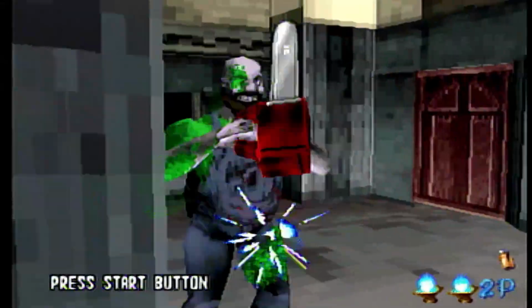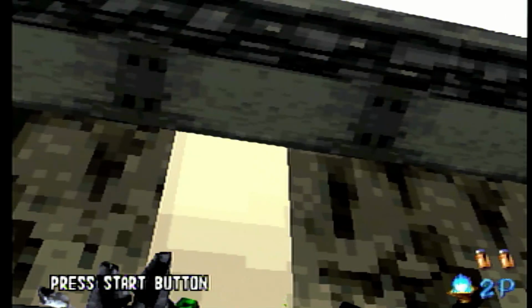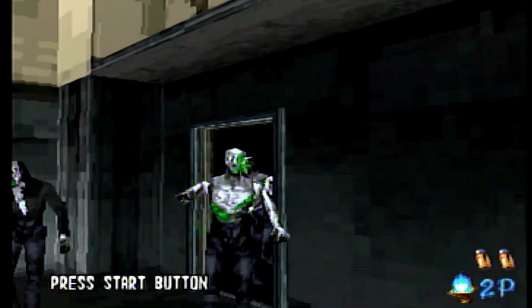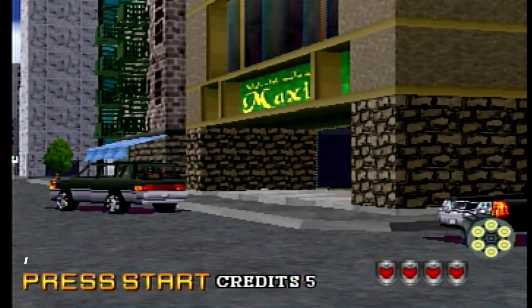The bosses are still really great here. I think they're actually quite a bit better than House of the Dead 2. They usually offer quite a bit more strategy. Now, some people don't like this game because it's somewhat full of glitches, in which case you can play Virtual Cop 2, which is like me saying that there's 2 number 1s here.